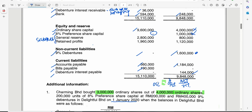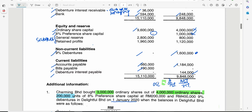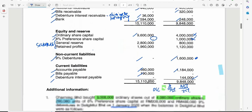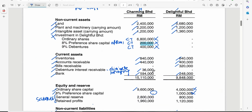And then for the preference shares, you would see that the preference shares acquired was 200,000 units of the preference shares. And let us look at the preference shares in the subsidiary. So you can see here preference shares in the subsidiary. The amount is 200,000. You are not informed what the fair value is, so you assume this is at 1 ringgit each. So the units is also at 1 ringgit. So therefore, you acquired 200,000 units of the preference shares. Sorry, this is the consideration transferred.